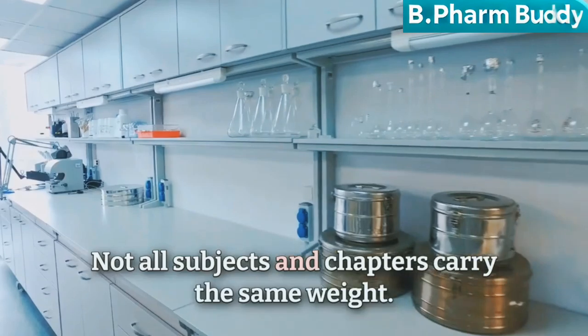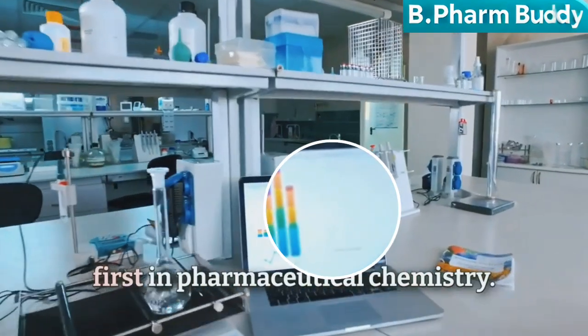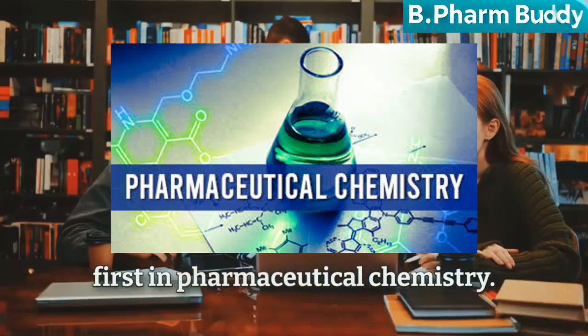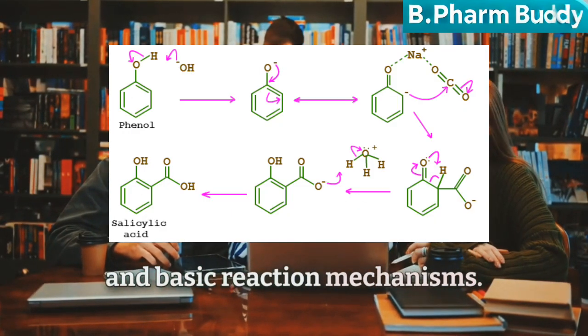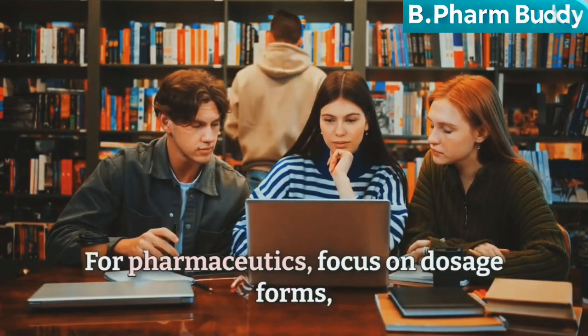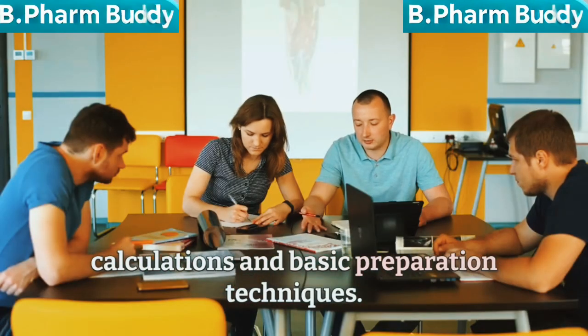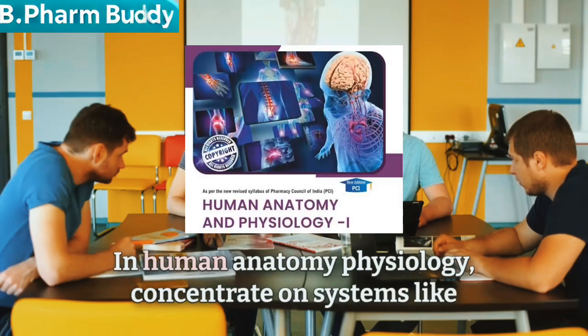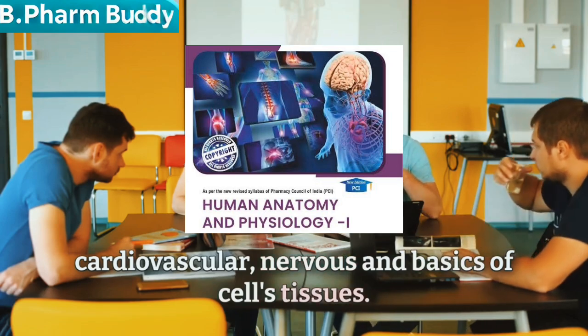Not all subjects and chapters carry the same weight. Focus on high-yield topics first. In Pharmaceutical Chemistry, cover bonding, periodic table trends, and basic reaction mechanisms. For Pharmaceutics, focus on dosage forms, calculations, and basic preparation techniques. In Human Anatomy Physiology, concentrate on systems like cardiovascular, nervous, and basics of cells and tissues.